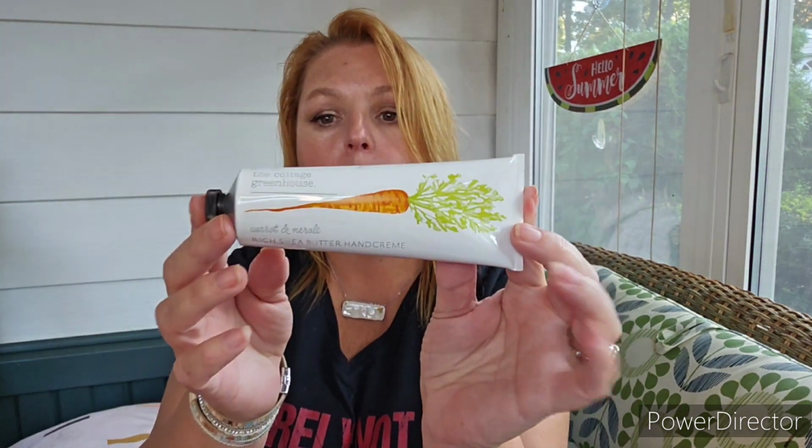So first, from the Cottage Greenhouse is their Carrot and Neroli Rich Shea Butter Hand Cream. I've had this before. It's amazing. I get the most compliments on my hand creams. And this has carrot oil, which is rejuvenating oil. And it's got beta carotene, vitamins A, B, D, and E. Carrot nourishes and helps restore your skin to its natural vital glow. And then the packaging, just simple and beautiful.